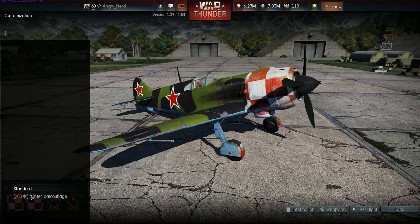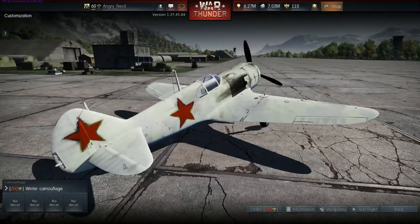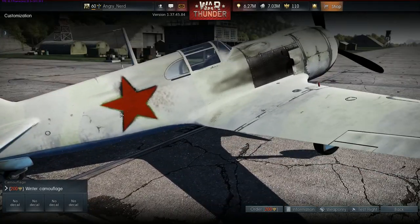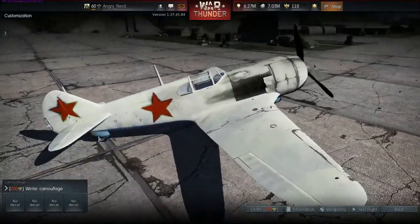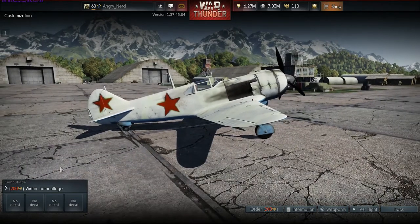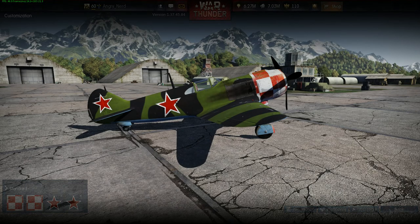The LA-5 also has available the winter camouflage, which if you look close, they even made it look like they just whitewashed it. They still gave you a little bit of the summer camouflage coming around the star there. So it just looks like they whitewashed the summer camouflage, and you can still see a little bit of it. I thought that was pretty interesting. Here is your standard camouflage for the LA-5.